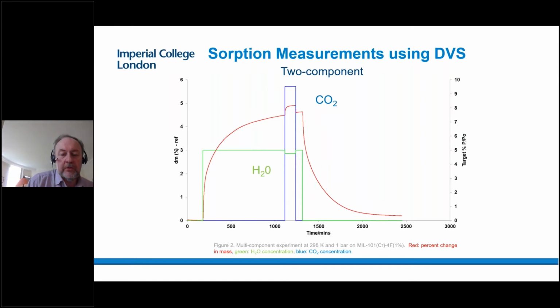So let me look at the data I'm showing you here. Again, this is a MIL 101. This one is fluorinated with about 1% fluorinated groups. On the y-axis, we've got the increase in mass, shown here in percentage, which is relatively low. We saw 80% before, and we're seeing much lower levels at the moment. On the red traces, we're looking at the mass changes. We introduce a small, low humidity to start with, about 5% here. The first curve at the front shows you the uptake of water only, and you can see that is picking up just over 4%.